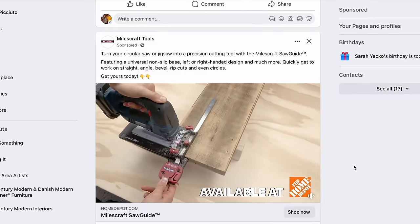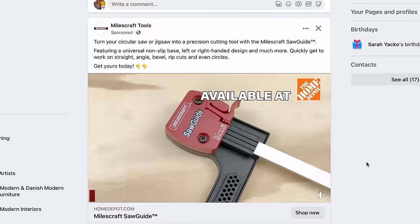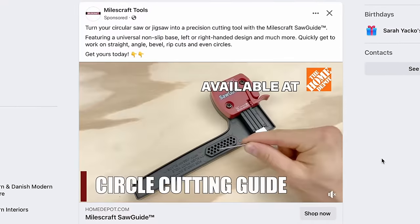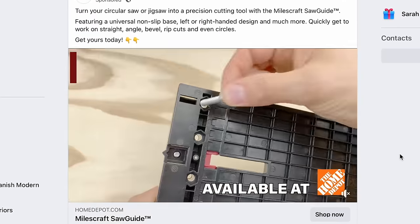Miles Craft Tools. This is some sort of saw guide. Okay, so it's like a, we'll call it a poor man's version of a track saw. It looks complicated, but it looks like you can put your jigsaw in there too and do circle cutting. So it's way more than a track saw.